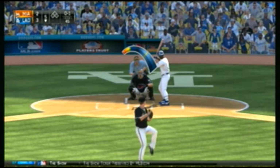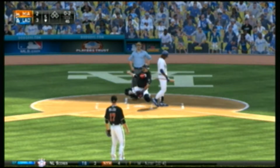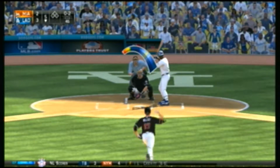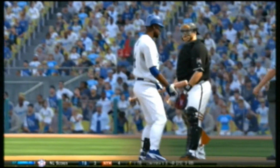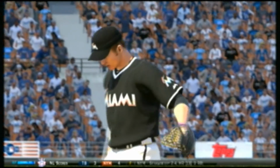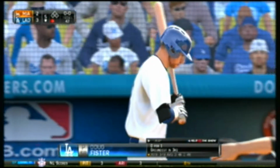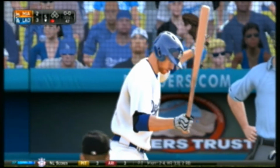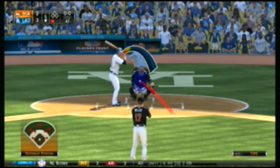Here's the pitch. Fouled back. The pitch. And he got him. Well, apparently he just got his gas tank refilled during the last half inning because, I'll tell you, he's come out looking as sharp as he has the whole ballgame. Doug Fister will stand in. He grounded out his first time.